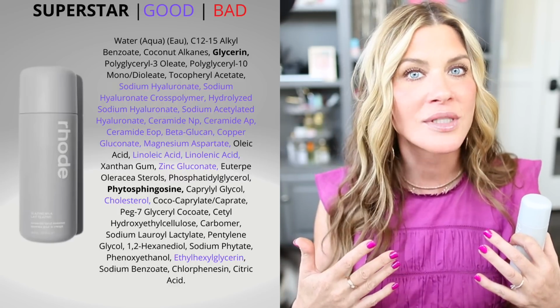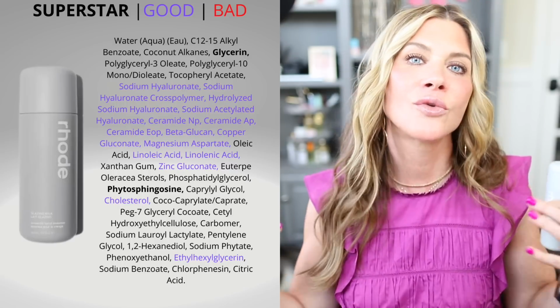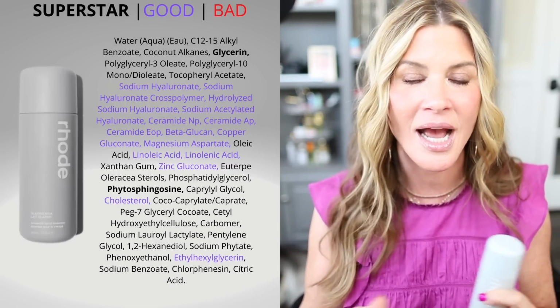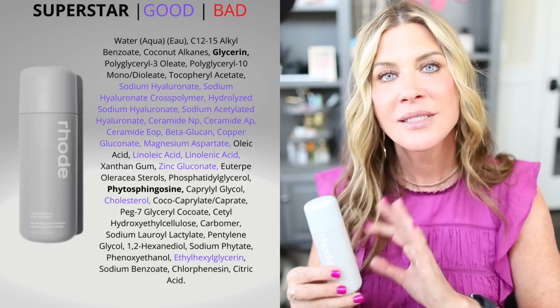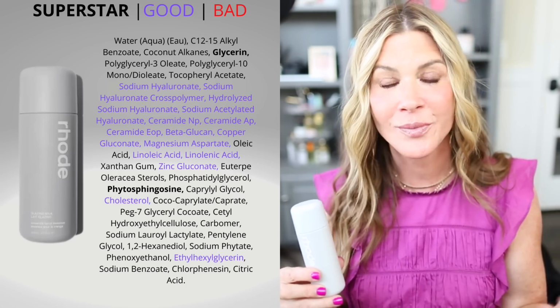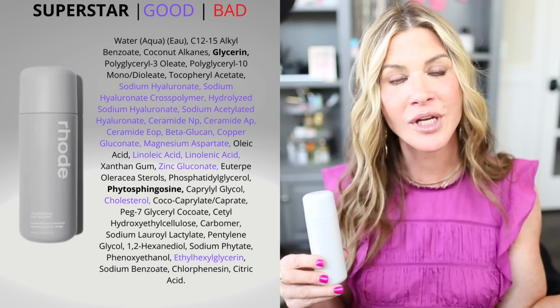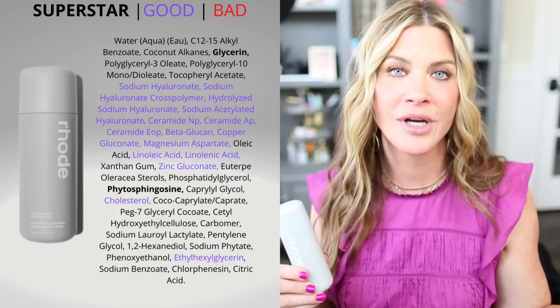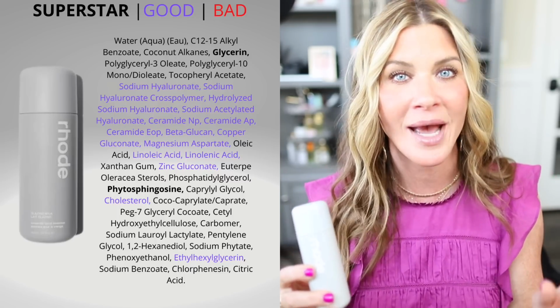It is also something that over time we produce less of, and it's a great thing to feed back into the skin. I just think it's a wonderful ingredient, and I was super excited to see that in here. Something else about this product that is really cool to me is what's not in it. There's no fragrance in here. Fragrance free. All of the brand is cruelty free and vegan, and they also use 50% post-consumer recycled packaging.